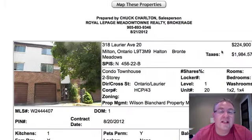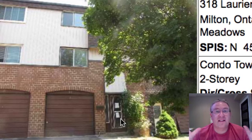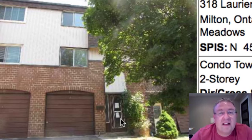And so to start us off, we have 318 Laurier number 20. It's a 224.9. And you can see these little notices on the door, which means bank sale. And so bank sale, everybody loves a bank sale. I want a foreclosure. I want a power of sale.